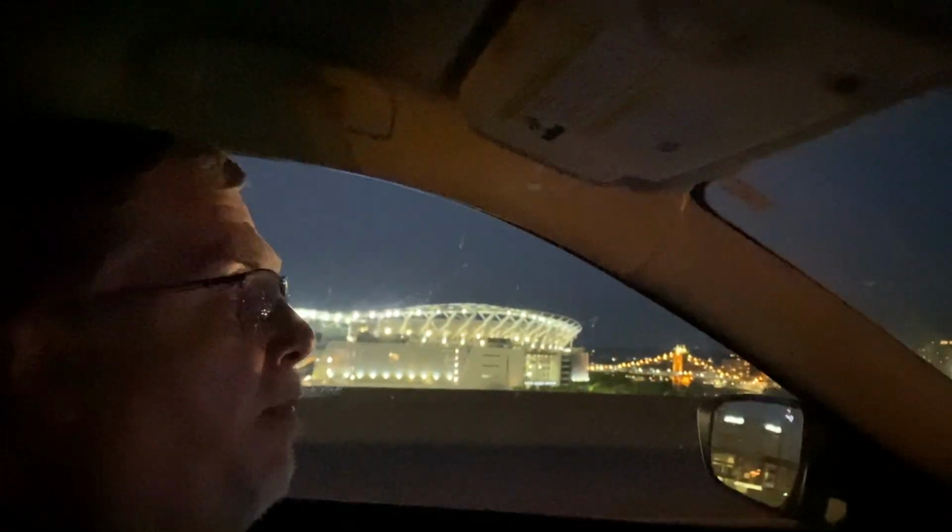Where are we? Cincinnati, going across the Ohio River. That's Paul Brown Stadium over there, right next to Riverfront Park, where the Cincinnati Reds play. But the lights aren't on, so you can't really see it. Oh, we can't see anything. They're working on the bridge, so they're doing a lot of construction, so they've got it all covered right now. Yeah, we are going through at night. Sorry about that, but it is getting a little bit dark.